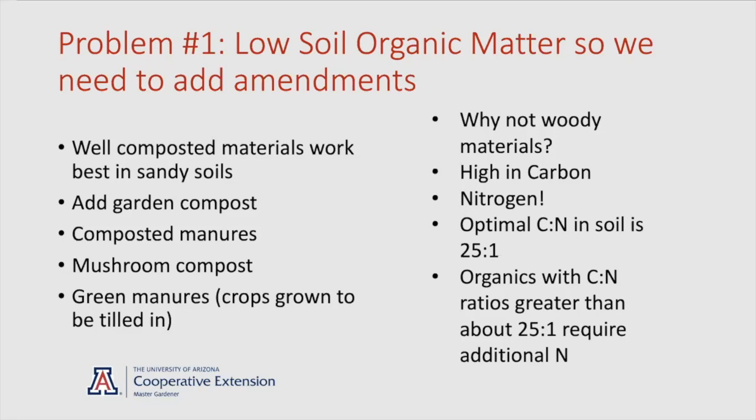So why wouldn't you want to add just straight up woody materials like sawdust or wood chips into your soil as an organic matter? Well, these materials are really, really high in carbon. So we're going to have to learn about the carbon to nitrogen ratio and how much carbon there is to nitrogen in some of our materials that we're adding into our soil. Anything that's woody is really, really high in carbon, and we're going to look at some examples of carbon and nitrogen ratios and some products.